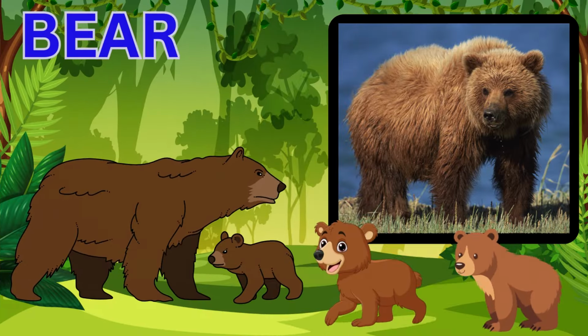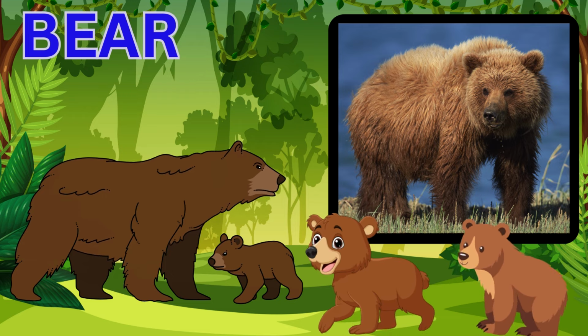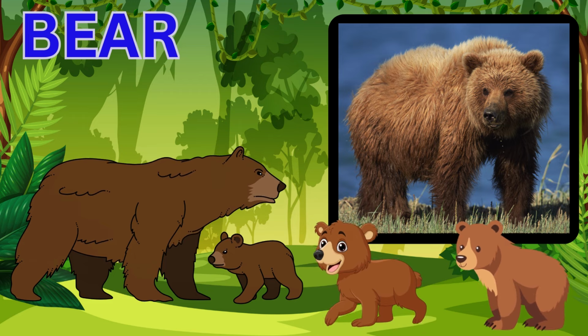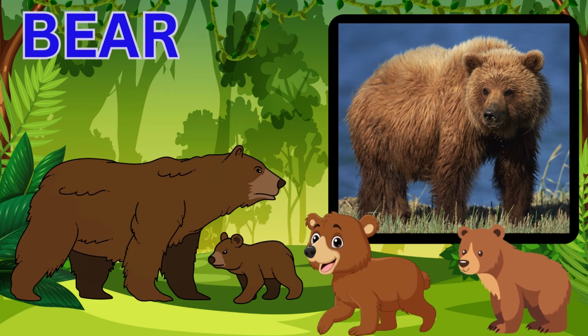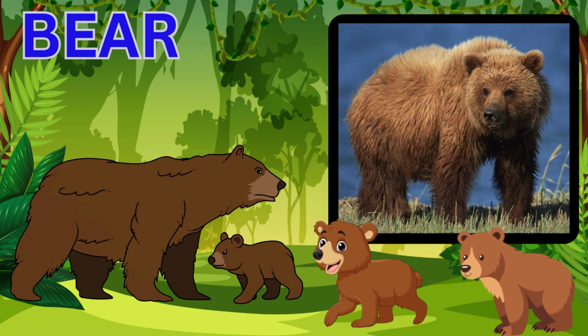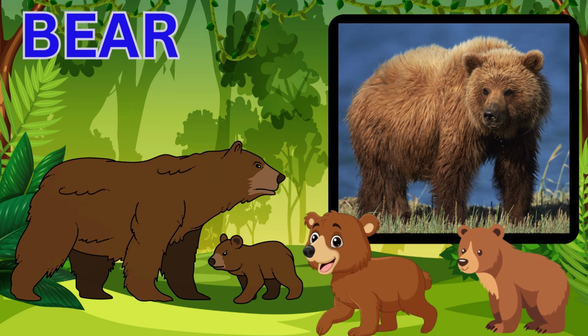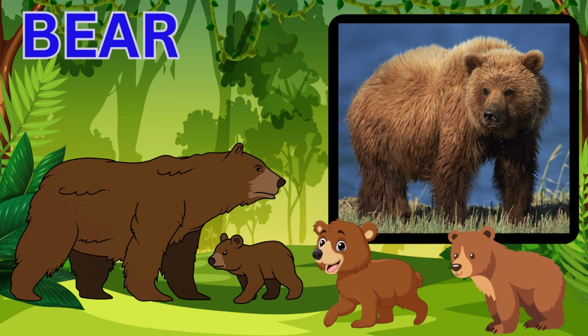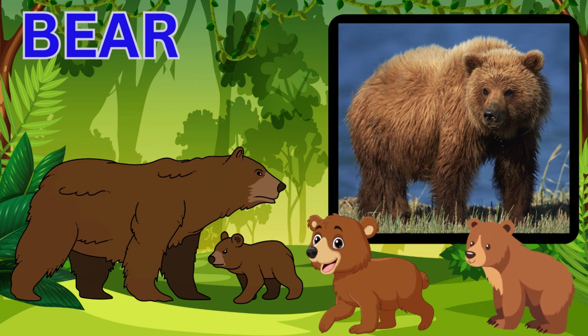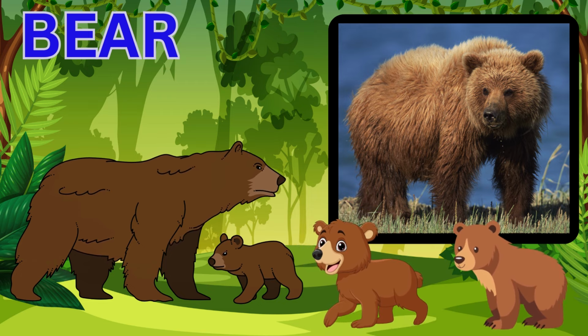Bears. Bears are big and fluffy. They have round ears, and they live in the forest, in mountains, in the wild. Some bears are brown, some are black, and the polar bear is white. Did you know that bears love to eat all sorts of yummy things like berries, fish, and honey? They use their strong paws and sharp claws to catch their favourite snacks.